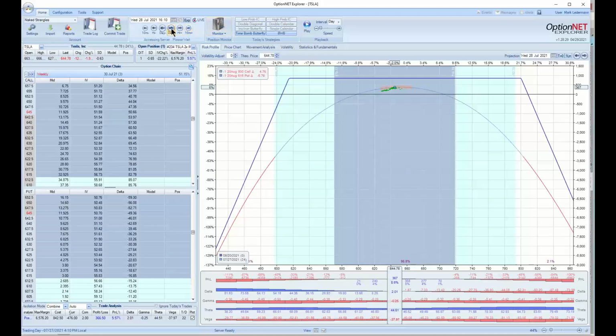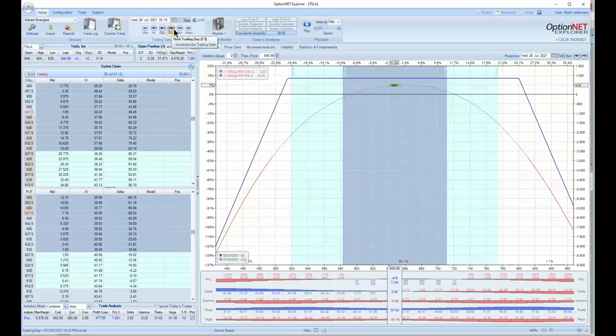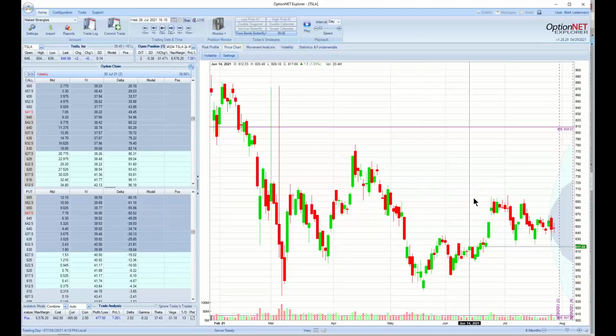Then let's go to day two. Let's see what happens on day two. Implied volatility continues to crush, and the price continues to go nowhere, virtually nowhere. Okay, we can see that here. You can see how the price is going sideways.